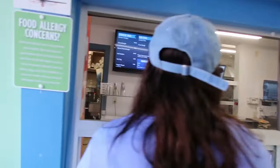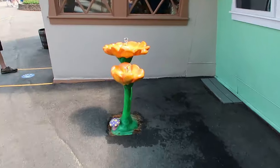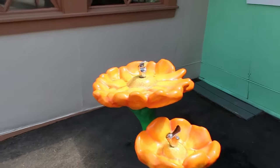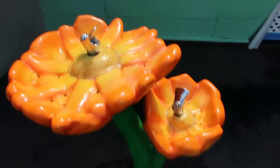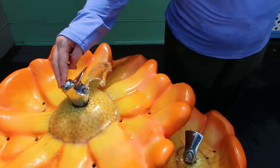And I think that's, oh no, they have hot dogs, bacon cheeseburgers, Lipton Pure, and some other stuff. Look at this fun little fountain that they have. It's shaped like flowers. They even have a little tiny mushroom down there. Yeah, look at that, it's cool.